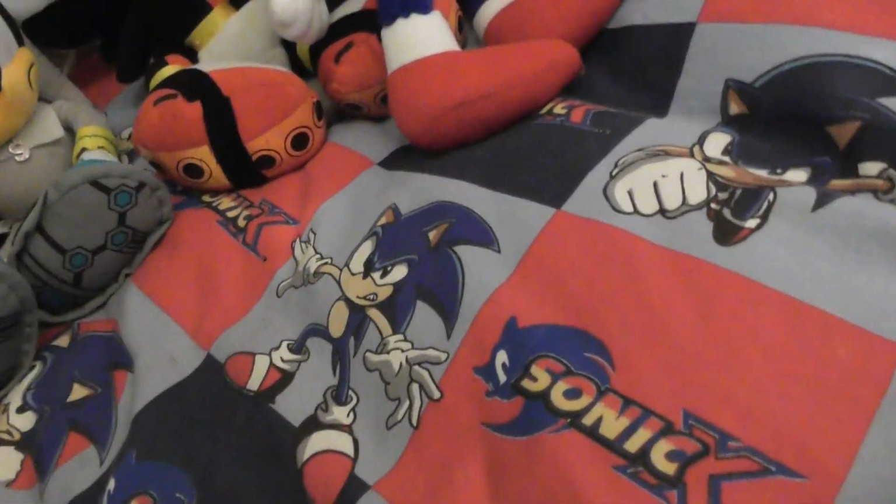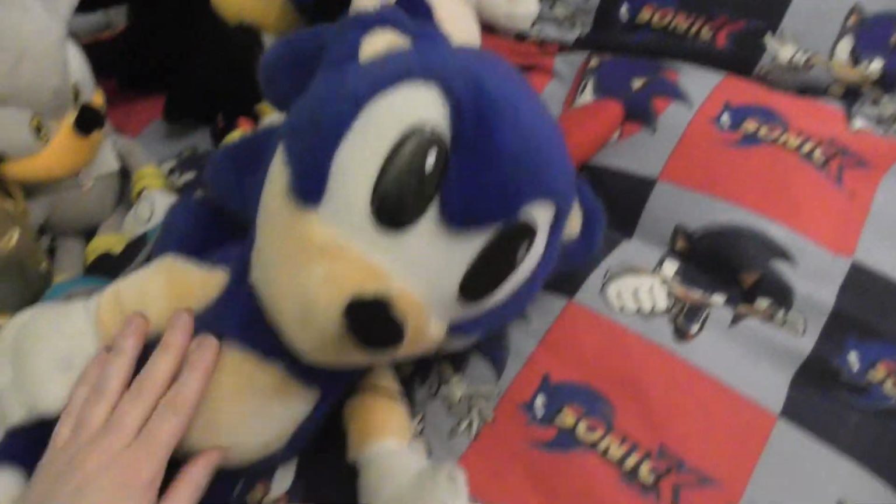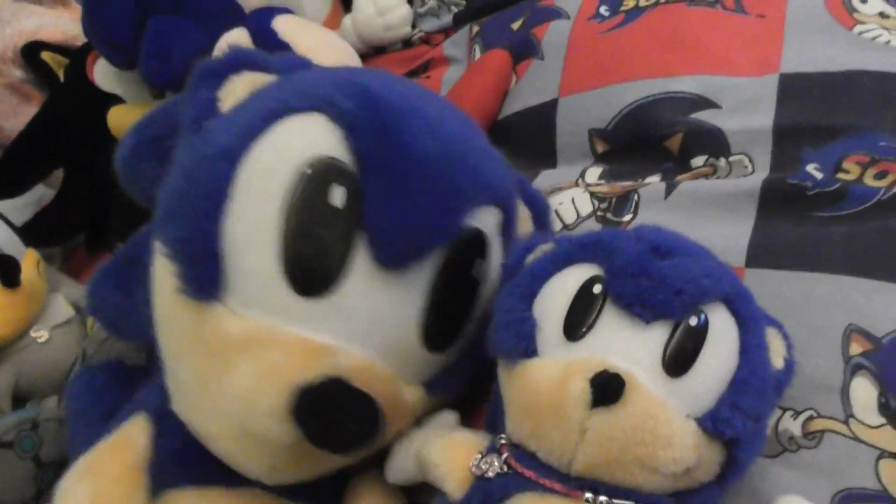Put this one here. This is actually a general overview. But it's a nice fluffy plush, really. He's so soft as well. Like this, I have 3 vintage Sonics. Just going to put them next to each other.